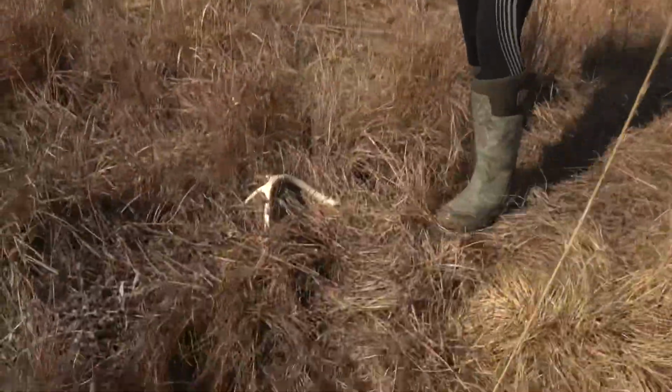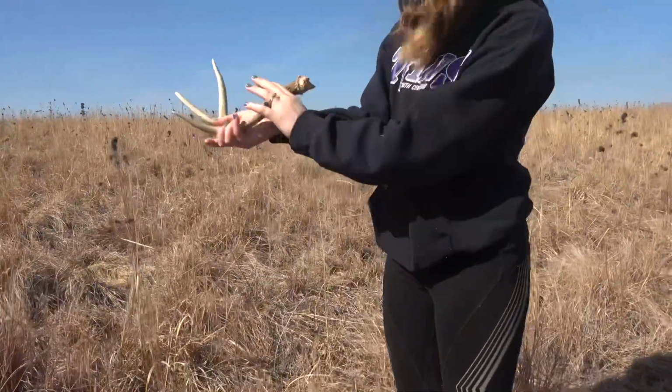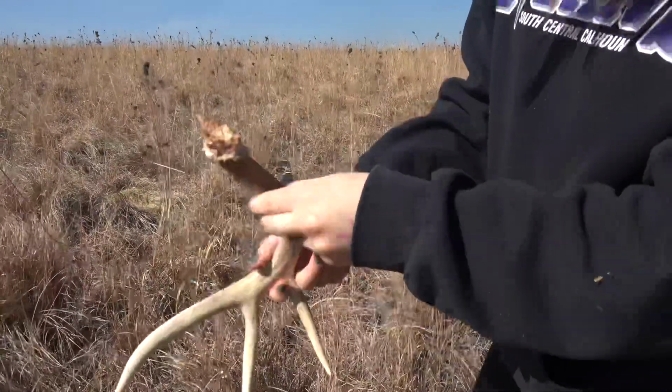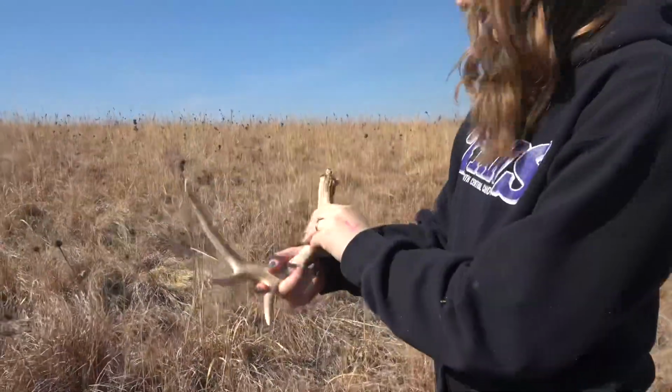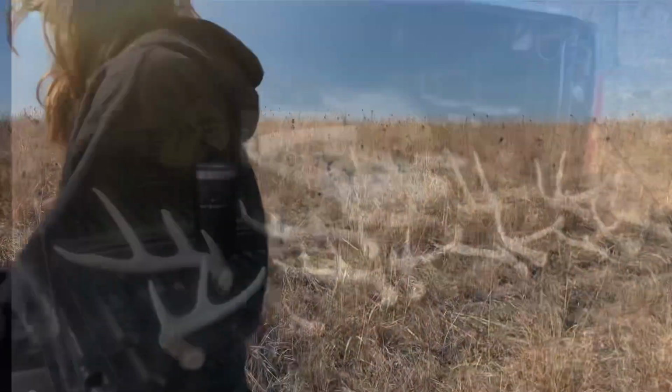It's been 2 minutes and I found my second one of the day. Oh wow. Well, this guy had a worse headache than mine did. Huh, that's crazy. Is it fresh? Yeah, it's from this year for sure. Hopefully we can pile up a couple more in this.